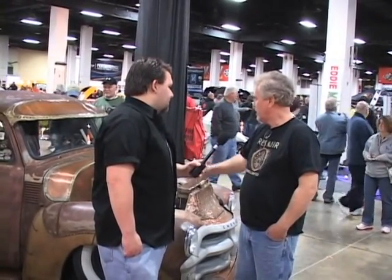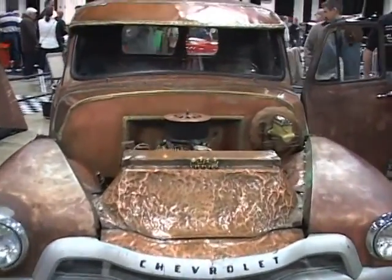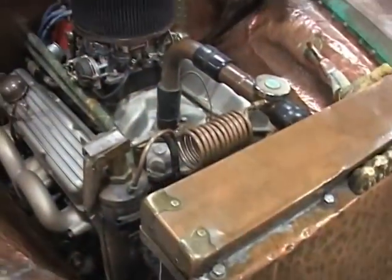But it's actually a fun vehicle to drive. It has a modern suspension, a Mustang II front end, a 4-link rear, and an upgraded motor. So it goes down the road great. What kind of motor's in here? It's a warmed over 350, so it's a 383 stroker. It's about 440 horse. So it's got some get up and go, and it's got the looks.